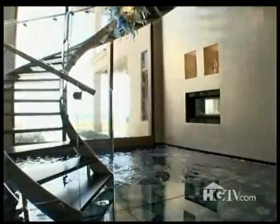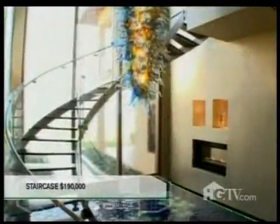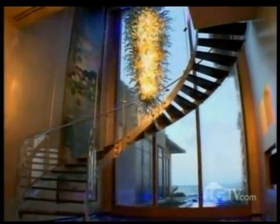A couple other interesting features of the room are behind me. This staircase, all glass with bamboo treads. This staircase alone was $190,000. Why? Because I didn't want any supports visible. So this in and of itself is a magnificent work of art. At night with the lights hitting this, the LEDs, the water dripping, stunning.